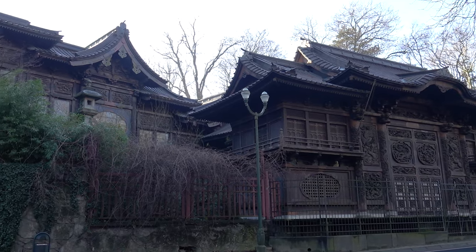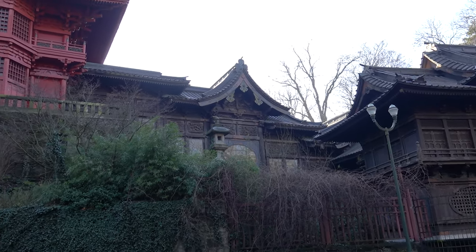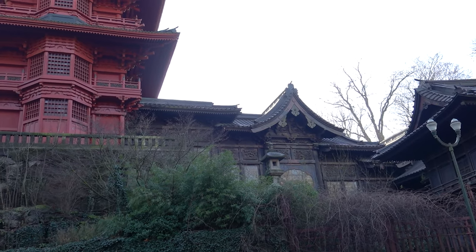Behind me is the Japanese tower. Isn't it beautiful? It's been closed since 2013. As I mentioned, they did close the museum inside because they feel that this building is unsafe. But at least it's still here and we can still look at it. And I really hope that one day they're going to renovate it because it's really worth it.